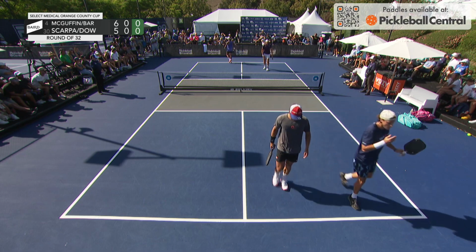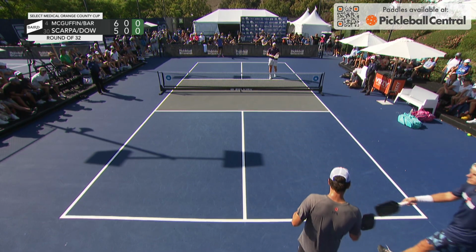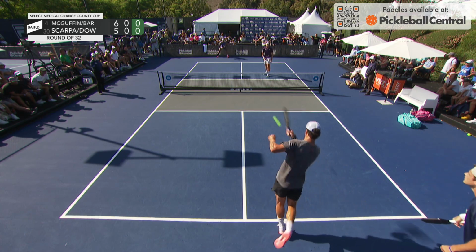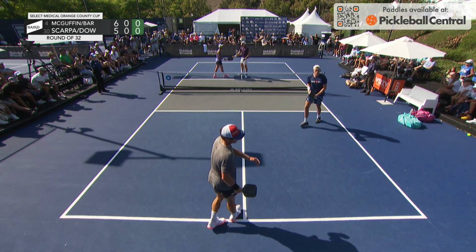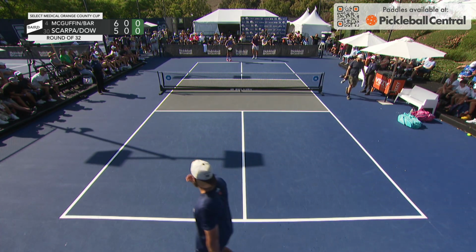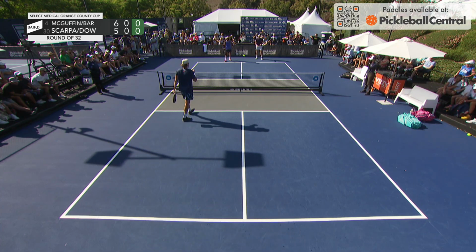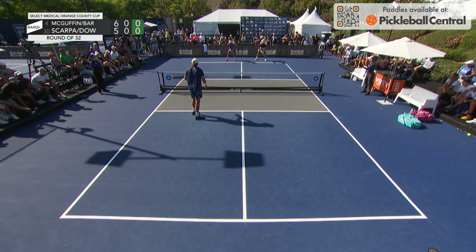I'm not sure what's going on with Dow. He's literally dripping off his hand. That cannot be just sweat. There's tons of drops out there on the court. They did have an extended warm-up before the match started, so they've had some time out there to be working, and it is warm out here today. It's as if he soaked his hat in water, though. It's crazy the amount of drops that are coming off of him.